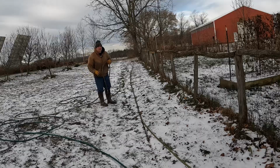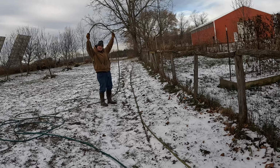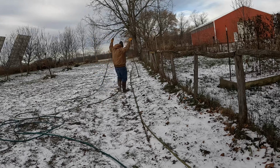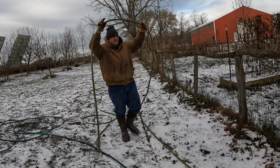Draining down hoses in winter just consists of lifting one end with the valve open and just letting it drain out the other end. It's as simple as that. Don't make it any more complicated than it needs to be. That's it for morning chores.